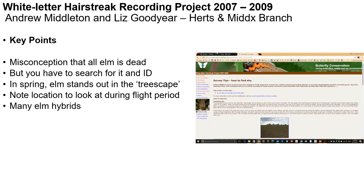And then you have to note the locations to look at during the flight period. And you also have to be aware that elm is one of the most confusing tree species there is. There's probably only about three or four people in the country that actually understand it. And it's confusing because elm hybridizes very readily. So you get many, many varieties of it, particularly regional varieties, and they're called by a multitude of different names. But for our purposes, it actually doesn't matter that much because we're basically looking for any elm.